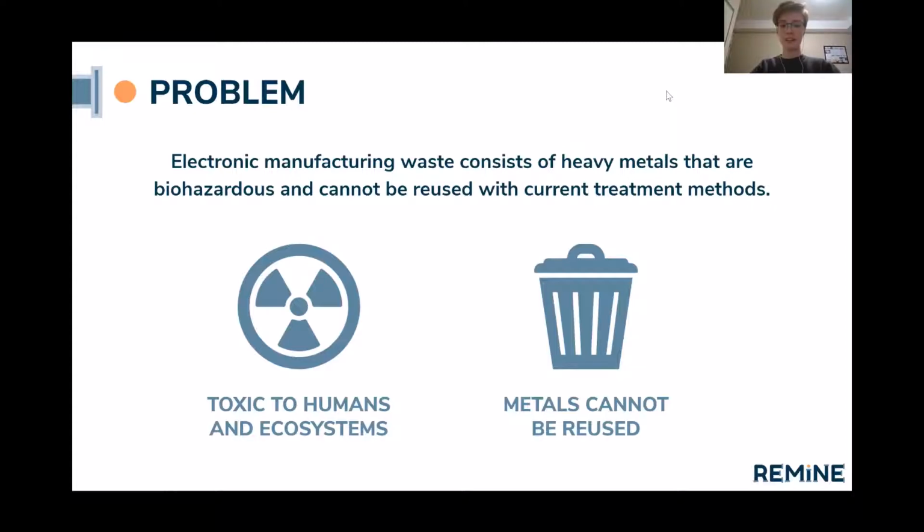We have designed an end-of-process manufacturing waste treatment system aimed at removing and recovering heavy metal from wastewater. With our proposed solution, the released wastewater will be free of metal and decrease risks to the health of environment, wildlife, and humans. Furthermore, recovered metal ions will be purified for reuse in various industries, a feature that is not achieved through most current treatment methods.